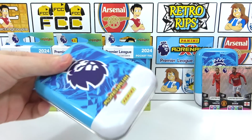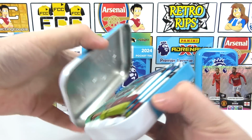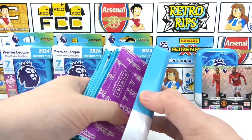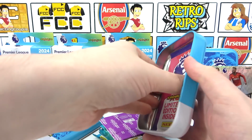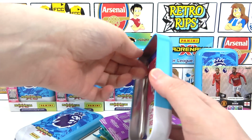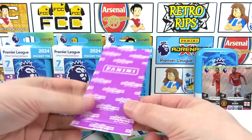Moving on to tin number two. The tins are really nice as well. A little embossment on the Premier League lion head. So that is a nice touch. They do feel nice in hand. Oh, what? Oh, my God. Okay, I'm going to assume here that's been swapped out then. The limited edition pack isn't a limited edition pack at all. It's an excellence pack. It looks completely different. Get that out. I'll show it. Look at that. That's going to be an excellence for sure.